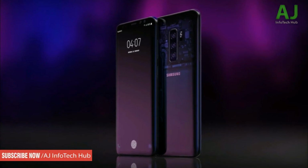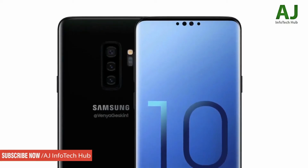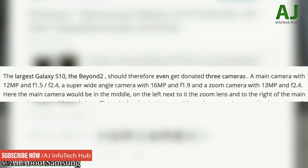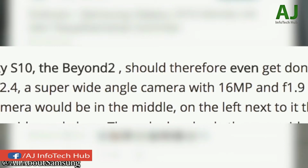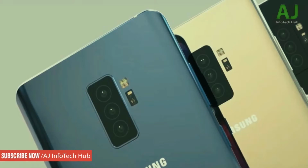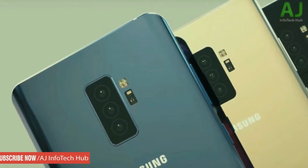Hey guys, it's time to talk about the all-in-one Divine Galaxy, one that has all you ever wanted on one Samsung phone. A 13 megapixel camera with f/1.9 aperture on the Beyond 2 model, aka the S10 Plus, the only one to have an optical zoom lens as well, making it the most complete camera setup, with the finger scanner, and possibly an S Pen, it will make it a Divine Galaxy.